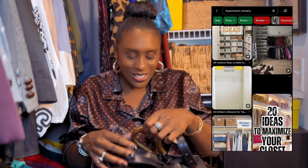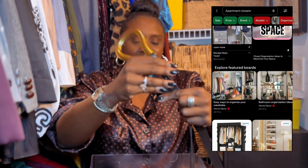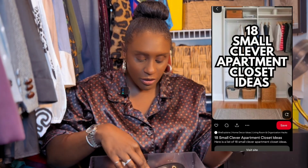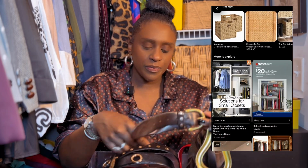And I have some good looking belts too, you know. But again, not anything that I've made major investments in. Like, I have some really good leather belts too, you know. This is one of my favorite old school leather belts.